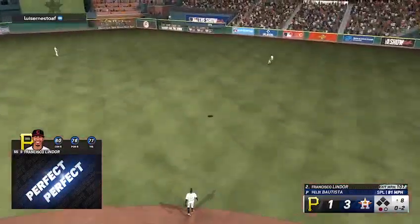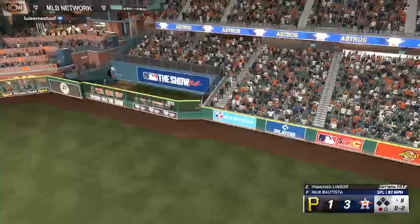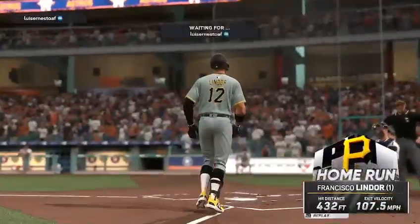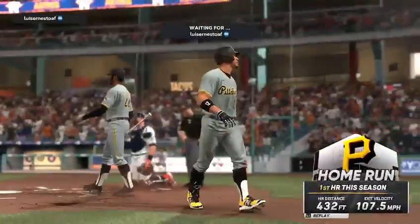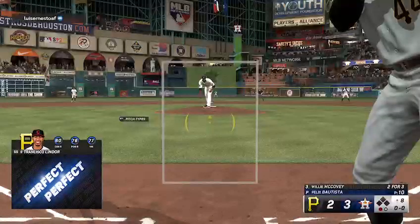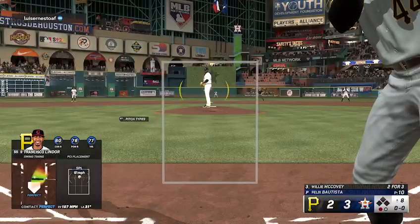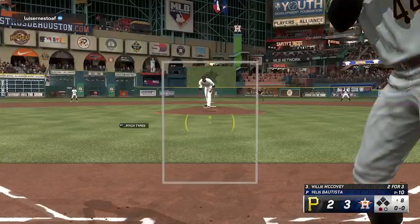Oh, now this is blasted. Way back there, on its way. Gone. A gigantic blast. It's 3-2. So one out, nobody on. Willie McCovey digs in now. And he's going to reset as he steps off the rubber.